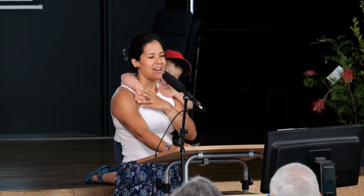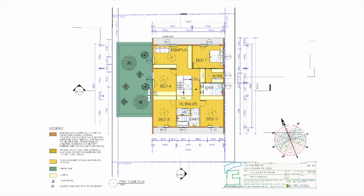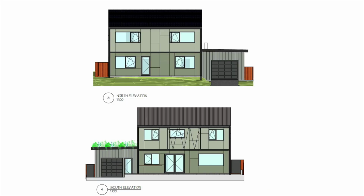On top of the shed, there's a green roof, and upstairs we have a rumpus room and four bedrooms, the master, and then three of the kids' bedrooms so that everyone has enough space. Ironically, the big kids then decided they wanted to share a room, but everyone technically has a bedroom. Here are the elevations of the house, front and back.